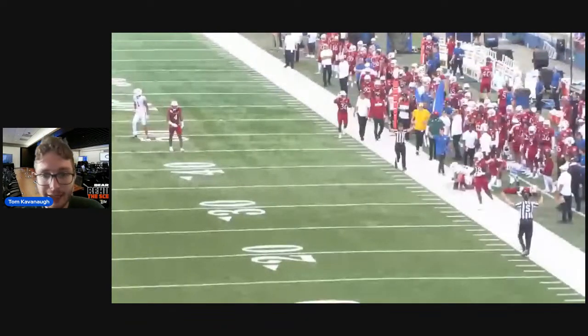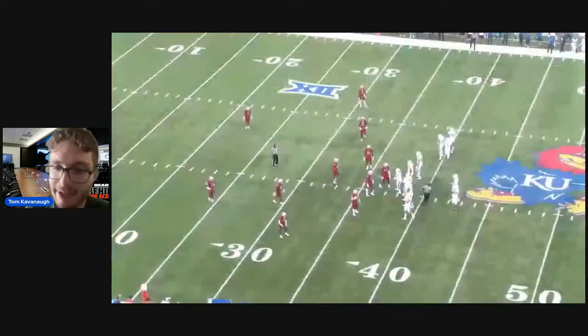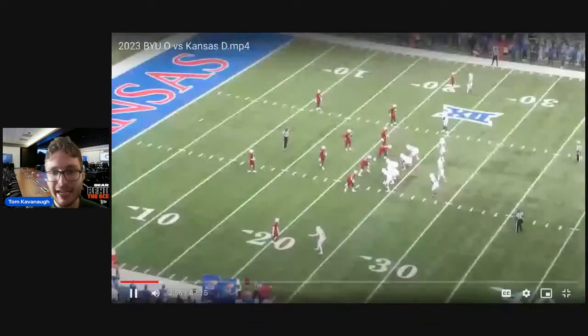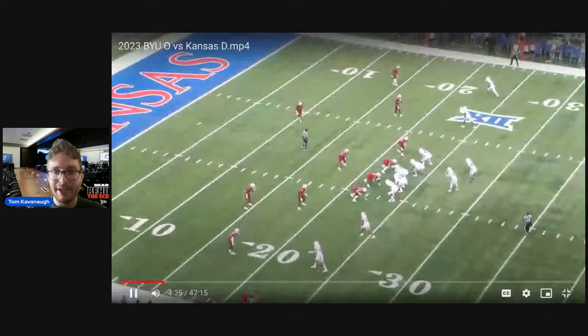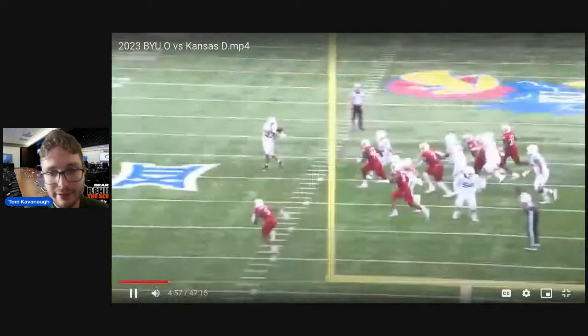All right, so what do we got on this next play? It looks like they're taking him out of the game. Again, this is kind of the downside of watching the situational pass rusher type, because they do rotate him in and out a handful of times a game. So you got to scrub out the plays that he's in and the plays that he's not.